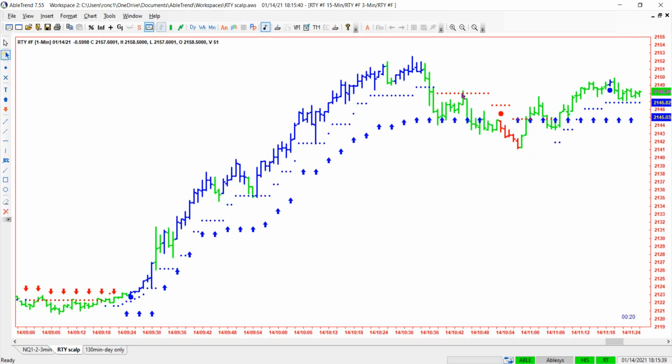Anything red means sell. That's why the software for 25 years on the website, they've been saying sell on red, buy on blue. So if it hits a blue dot or a blue arrow, you buy it, as long as it doesn't close under that. It has to close above it. Same thing if it hits red, we sell on red.